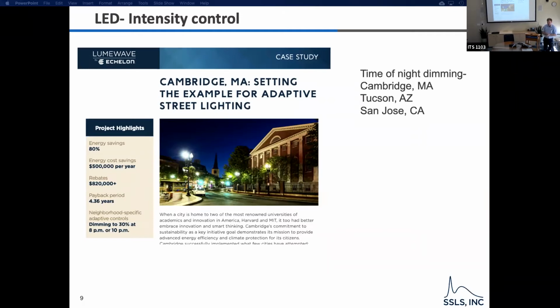Well, if we can use half the total for half the time or less, we've just cut the light in the environment by 75% without even trying, without even working on that very hard. So that's a big deal.